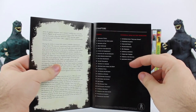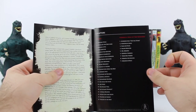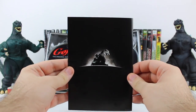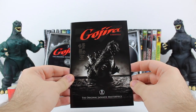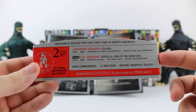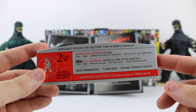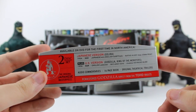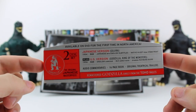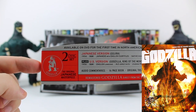Look at that. That's Godzilla King of the Monsters. This is the original Gojira. The chapters alone show just how much of a better movie the original is over King of the Monsters. And despite this being rather devoid of special features, because all you get are the original trailers, the 16-page book, and audio commentaries, I still think this was a very solid release. A very well-respected release as well. Although I heard the Criterion Collection version of this is much better.